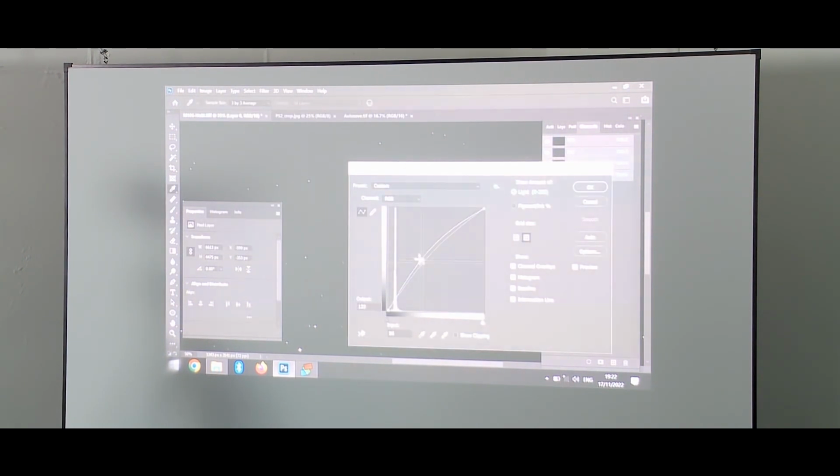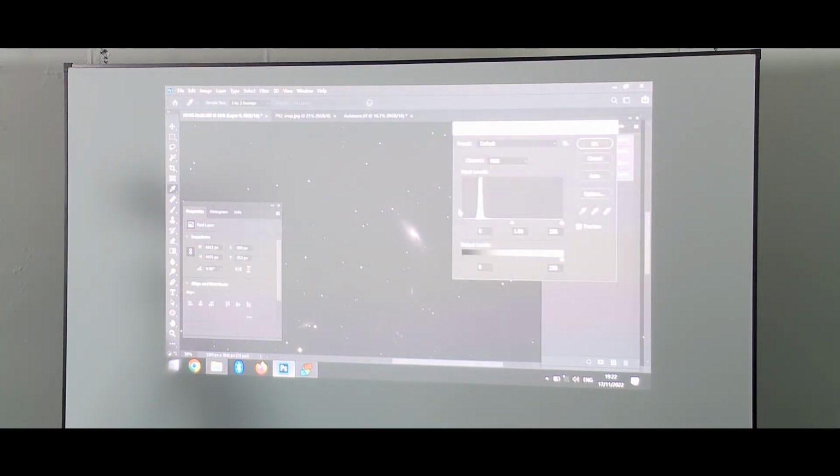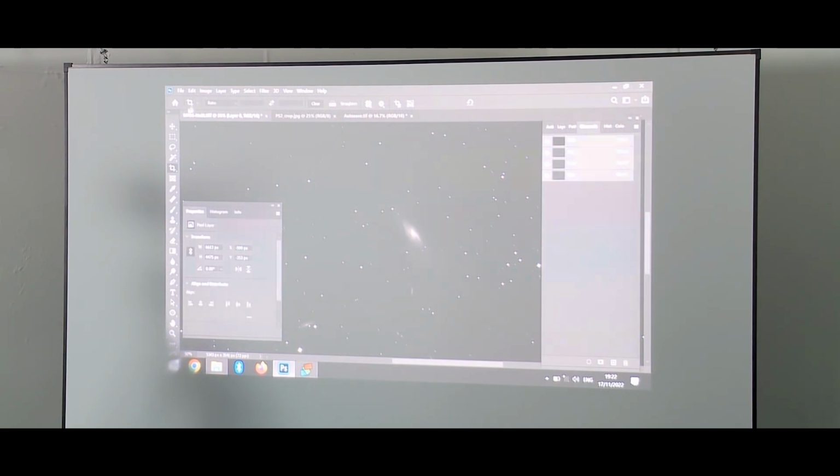How much time do you spend outdoors? It depends really. Sometimes not too long. Once you have it set up and running, you can check on it.